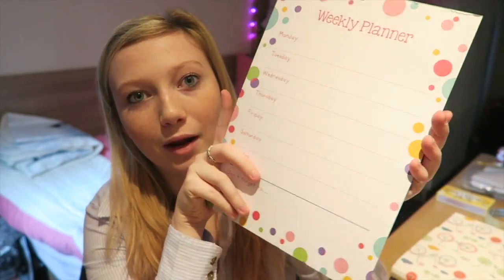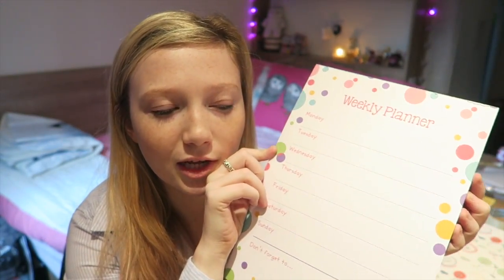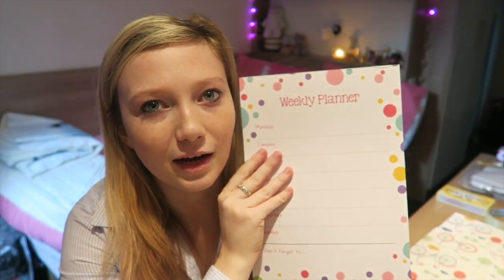Something which I found really useful, which I bought recently, was this weekly planner. So I don't have that many contact hours. I currently have 6 contact hours a week in lecture time, and I have 2 placement hours a week, and then the rest is self-study. So I have to manage my time, because obviously if I just let myself go and do whatever I wanted, I probably wouldn't get a lot done. So this weekly planner allows me to do that.